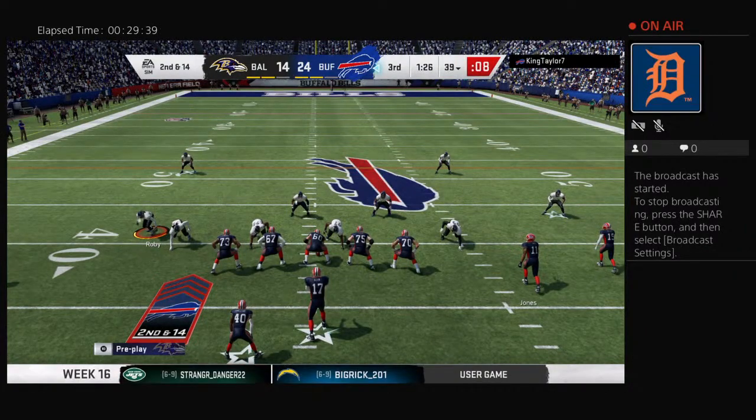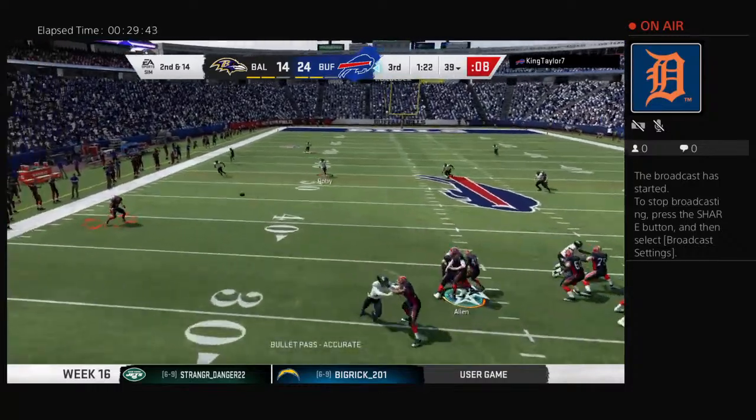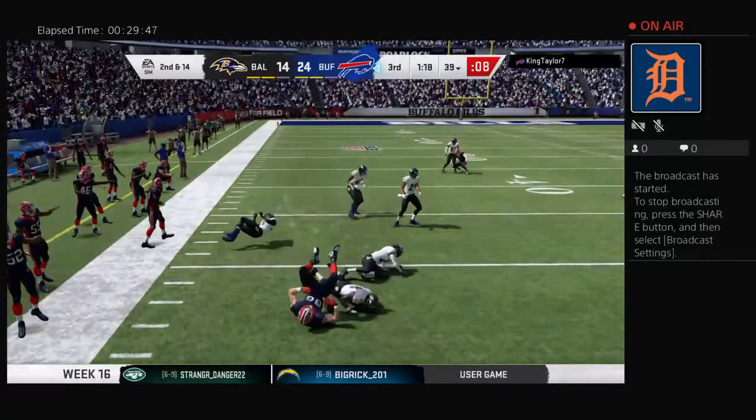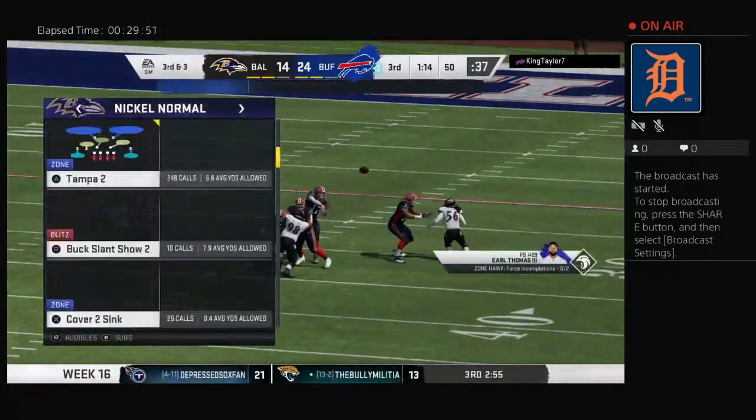And here's Allen operating from the gun. It's Knox, the tight end, making the catch. They get 11 back on that one. It leads to 3rd down.